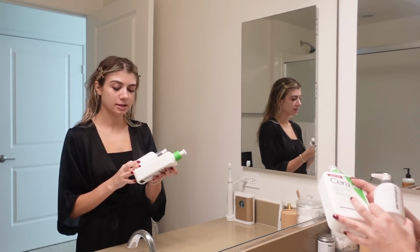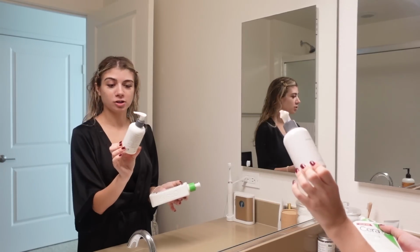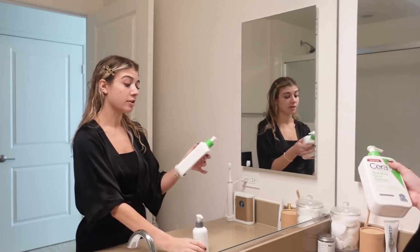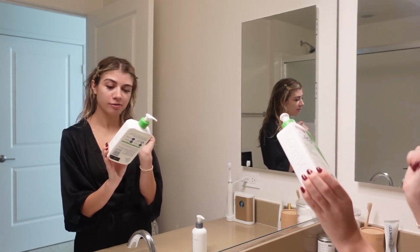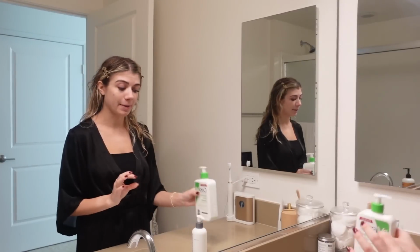I double cleanse at night usually, but I didn't last night. So I use my Dermalogica pre-cleanse. This is a cleansing oil. This is like my 3rd bottle. Will never stop using this stuff. And then to wash my face, again, I'm almost out of this, but this is my CeraVe Hydrating Facial Cleanser for normal to dry skin. It's good for eczema, so if you have eczema, CeraVe is amazing.